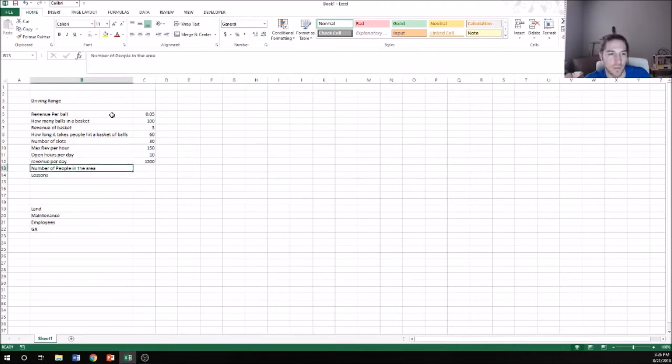I think that the number of people in the area is irrelevant because we can do about how many people per day? People per day, 1,500, divided by the revenue per basket. So that's 300 more baskets per day. I mean, that's not that many in the grand scheme of things. A lot of people at $5 a basket, which is really low. People would hit a couple of baskets.